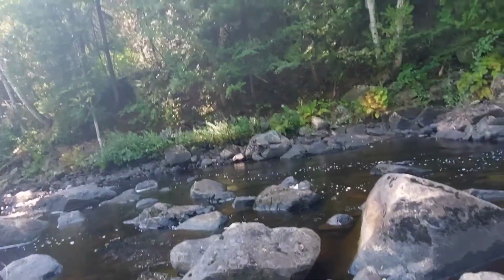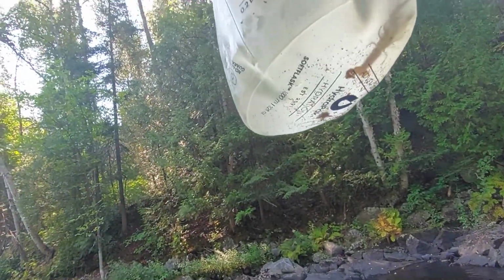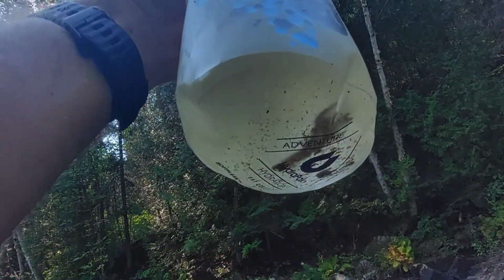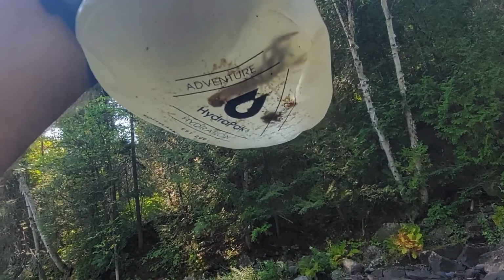So I'm filtering some water into my 1 liter container, and I see something swimming around. It looks bigger on the camera than it is in real life, but we got a little crayfish.